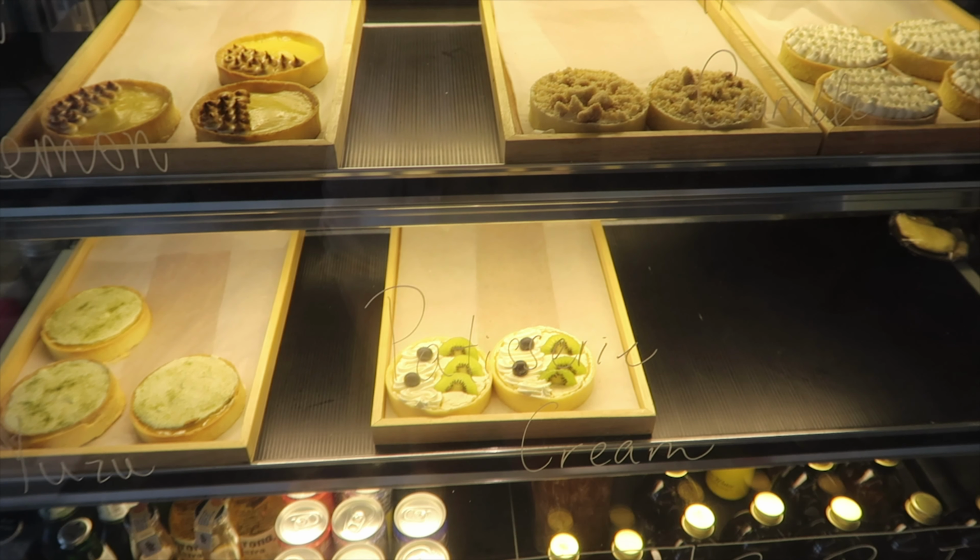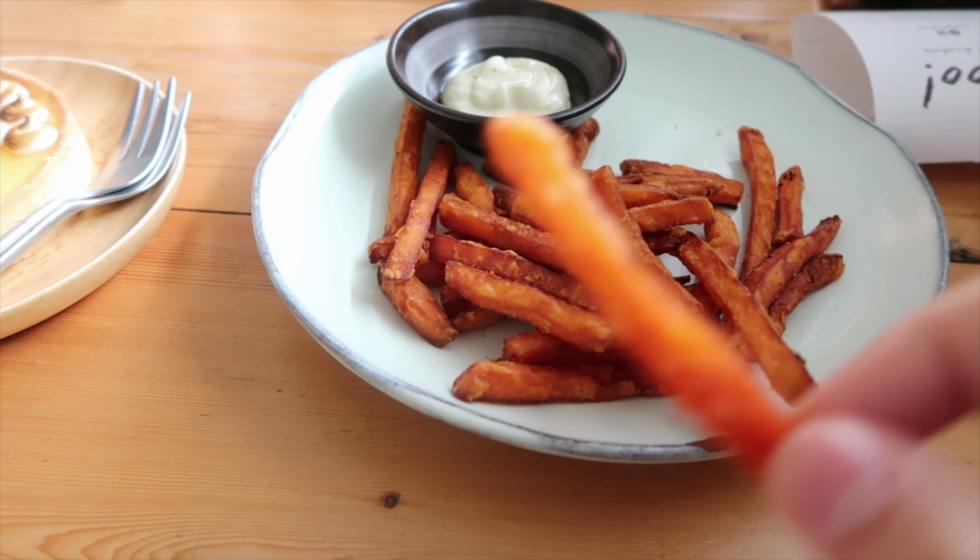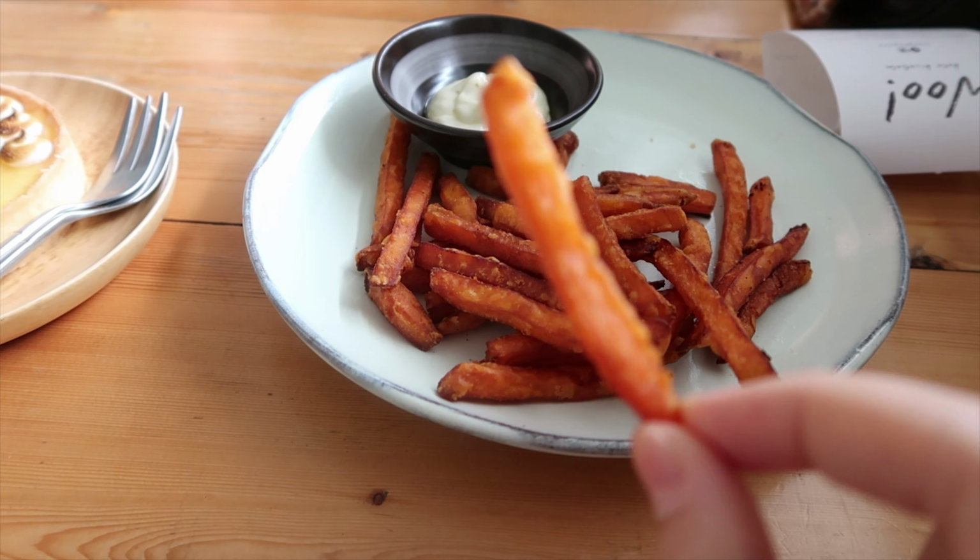This is the sourish lemon tart. This is the sweet potato fries. Wow. It's good. It's my favorite. And they have baby potatoes. Baby potatoes.